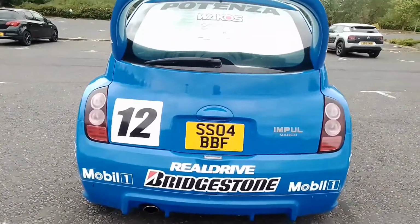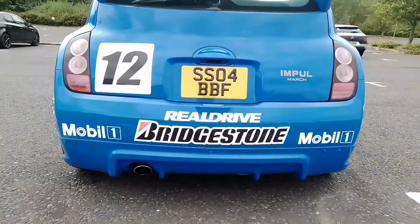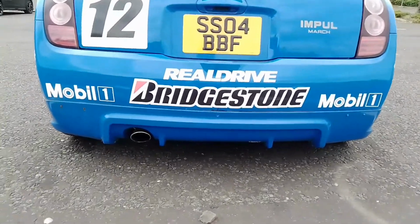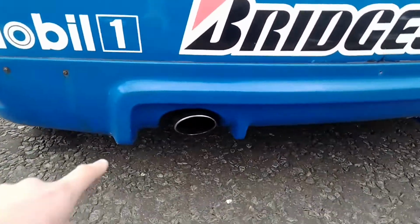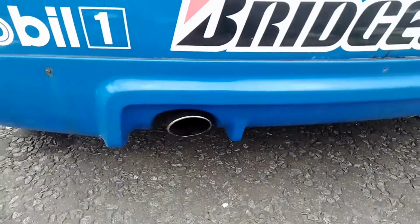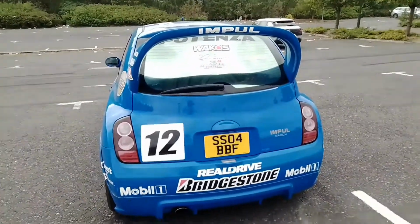And moving down, again more graphics for Mobil 1, wheel drive, Bridgestone. Got a sporty little diffuser here. And we have here the Impul exhaust system, which gives it a nice little note when driving.